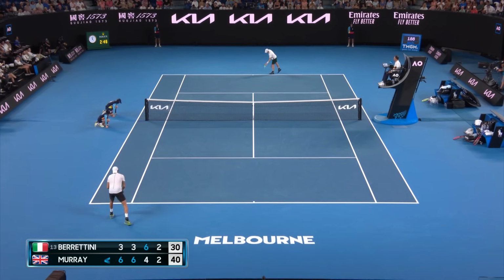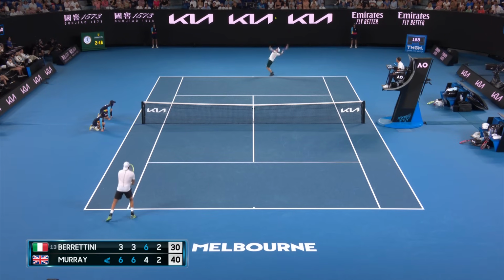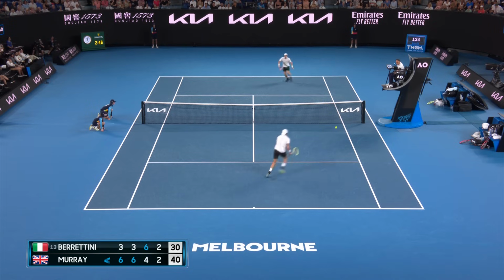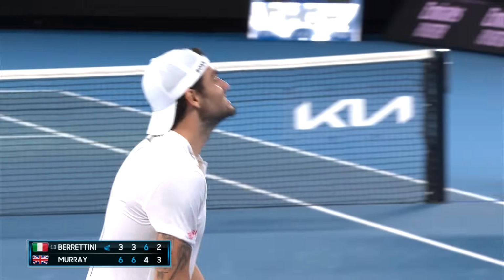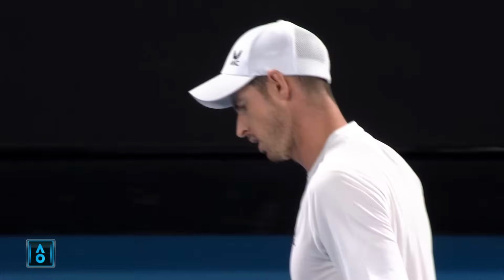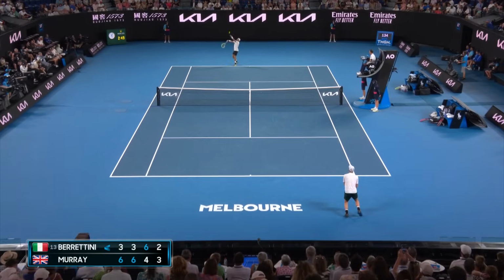Does Berrettini look to try and run around this second serve? Just enough on the low. The other second serve just kept Berrettini locked in. The 15th Australian Open for Andy Murray. Huge golf and experience.